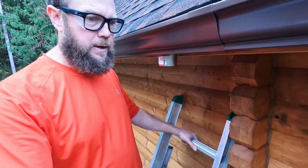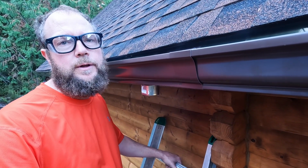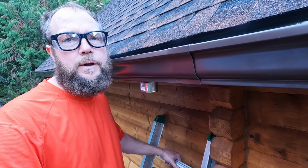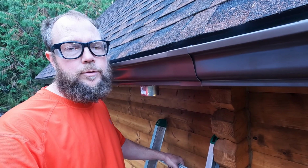Probably attach a downspout to this one. How are we going to attach it temporarily? I mean, just with the screws. Oh, okay. And then we can just take the screws out. Okay.